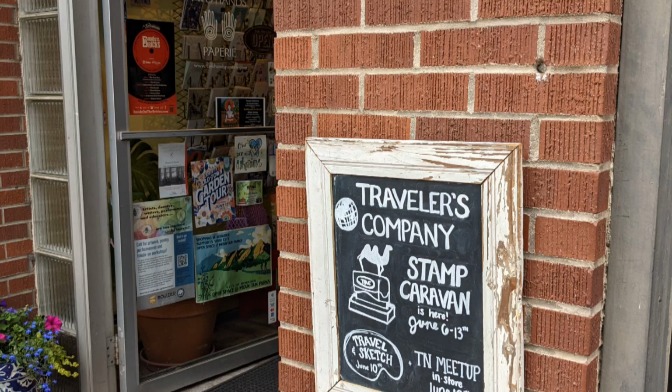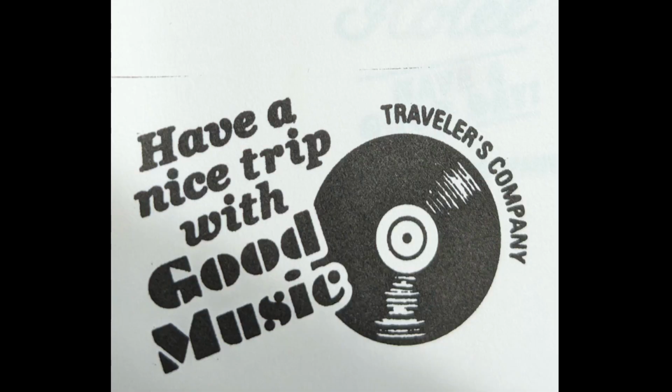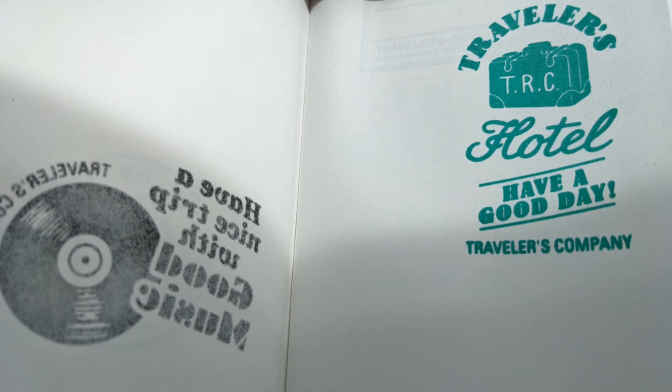I've been getting very into stationery and journaling lately, and I went to my Boulder local stationery store because they had the Travelers Company stamp caravan there, where you can go in. These stamps travel all around the world, and you can stamp your traveler's notebook inserts with all the stamps. So I had a fabulous time using all of these adorable, unique stamps throughout my journal.